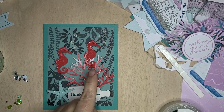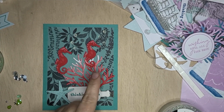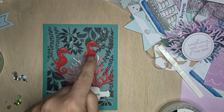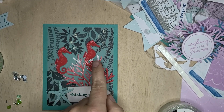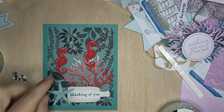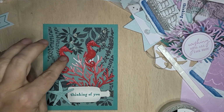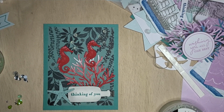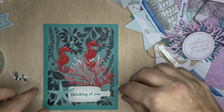Anyhow, I used the iridescent sequins very specifically in this case as bubbles. I don't know if you know this, but seahorses will wrap their tails around things, so I wrapped this guy's tail. This one has some of my white from the gel pen, as does the coral, but then this guy isn't, because they all look different. So this is a very nice scene and just a bunch of fun pieces to put together. So this is one option.